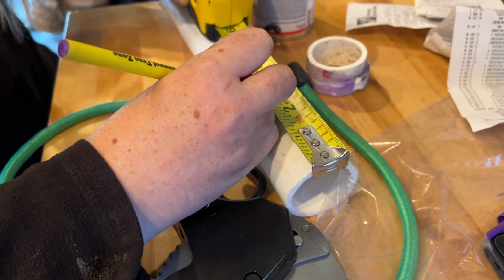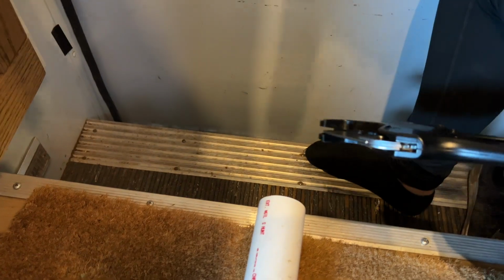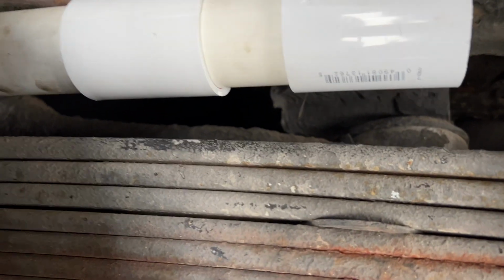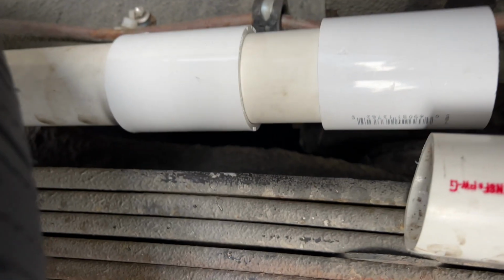This pen does not wanna write on the PVC, but I can see that. All right. Got our piece. Let's go see if it fits. So it fits and it looks great. And you can see that is gonna be just enough pipe to work on this end.